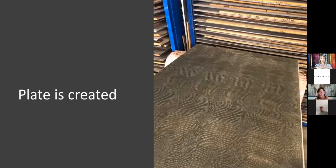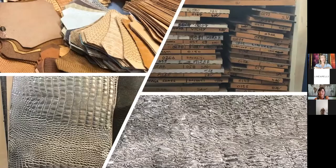This is the steel plate that is gonna be put in the embossing machines that reproduce the various patterns we have. We have a wide range of patterns. We have at present more than 4,000 different embossing patterns. This is a picture of a few items of our archives. You see at the right in the bottom, a detail of a plate. On the left side, you see a croc. But as I said before, we can reproduce everything on earth. We can reproduce whatever pattern we want.